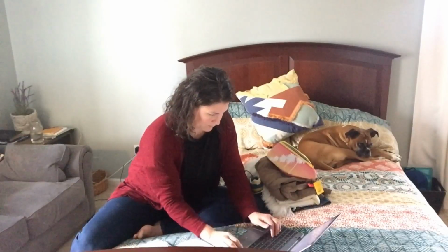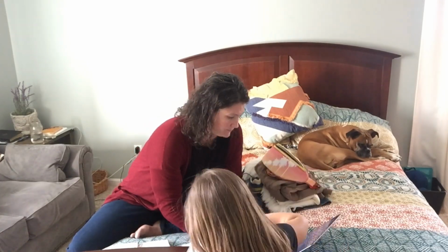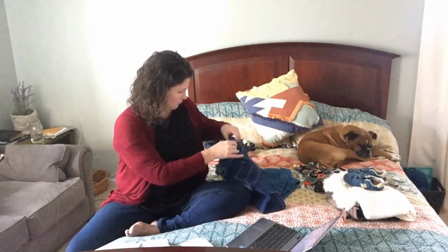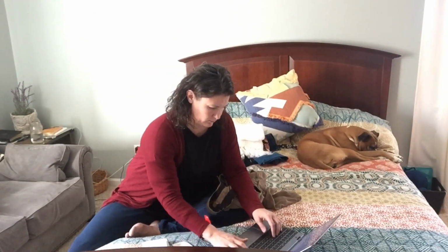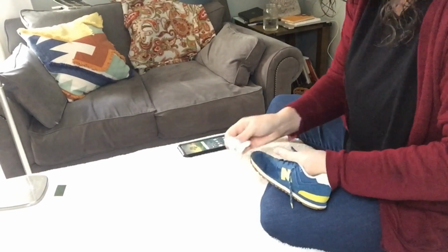So I'm going to put these six or seven items in my spreadsheet, and then I'm going to take some pictures. All of that is inputted in. This is going to be stored in my office, and I have a file folder just for receipts, and then I'm going to start taking pictures. I use a blanket here because, as you can see, Layla likes to lay on the bed and it helps eliminate the dog hair.